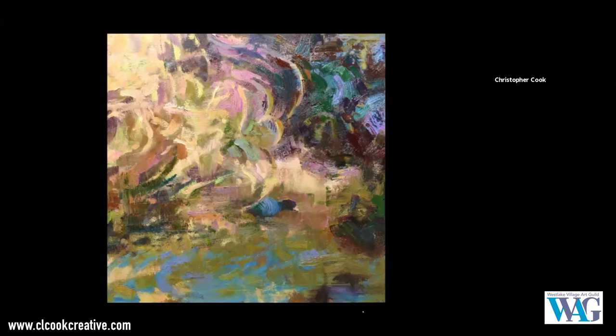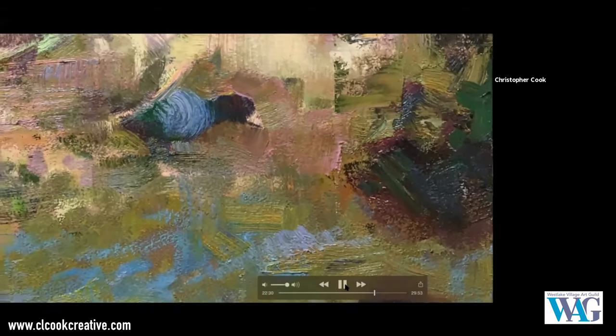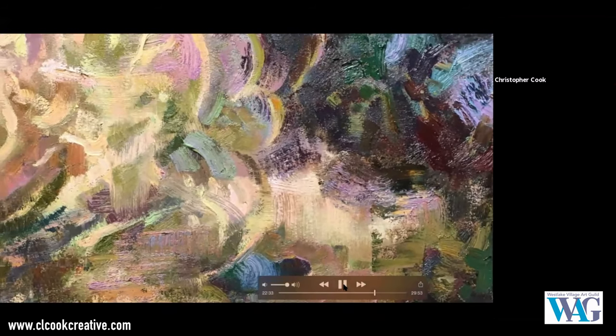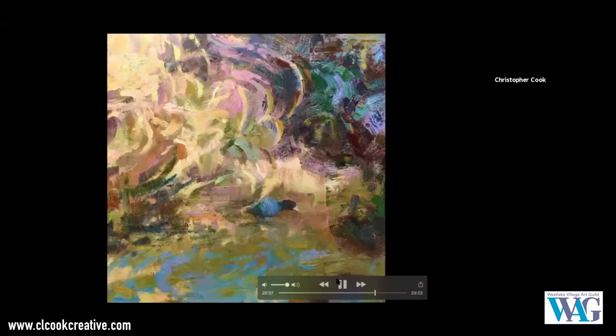So by having just the places that come into focus be accurate, you can convey a lot more with a lot less work than trying to render every aspect of the painting.